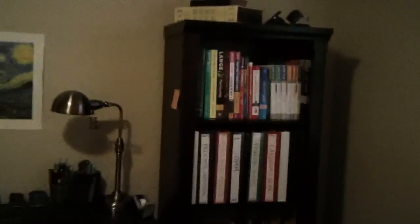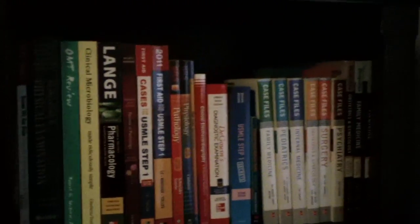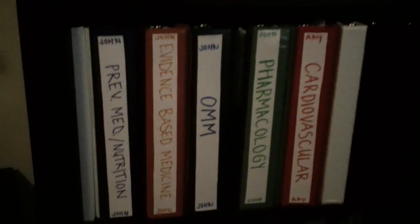And then here is kind of my domain. We have our bookshelves, and there's the desk I study at. So over here are all our books for this year, so it's just a bunch of board study books. And these are classes. Well, we're done with most of those. Actually, we're done with all of those except OMM. These are chapter books, medically related, and then our books from last year, med school.